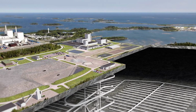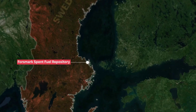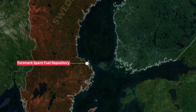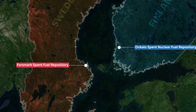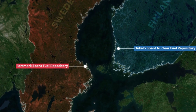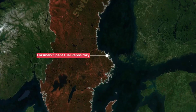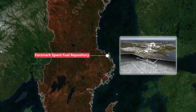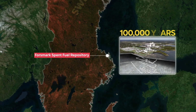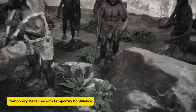This stuff, which makes up only about 1% of all nuclear waste by volume, holds almost all of the radioactive punch. It includes spent nuclear fuel rods that have finished their useful life in a reactor but remain so radioactive they can be lethal for tens of thousands of years. It's the kind of material that demands more than just a sturdy container or a do not touch sign. Temporary measures with temporary confidence.